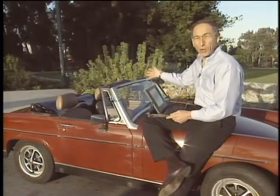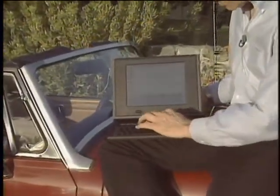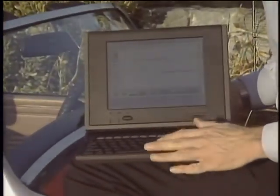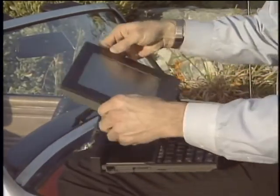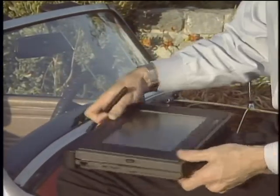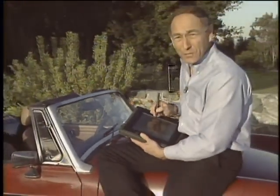This is a convertible car, but this is a convertible computer. It's the new Grid Convertible. Looks like a normal notebook working away with my keyboard here, but suppose I decide I want to use a pen for input instead. I simply flip down the top, pull out the attached pen, and voila, I have an instant pen pad computer. Yes, portable computers have come a long way, baby.